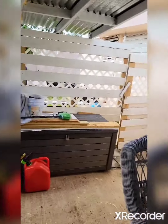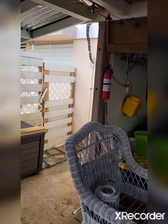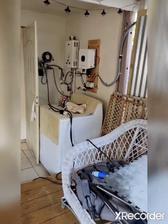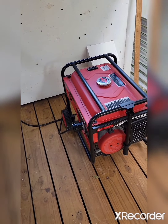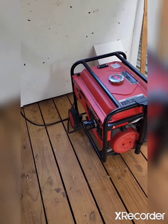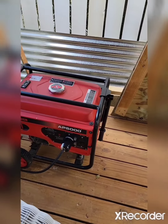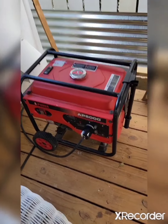I have not connected my solar panels to these yet because, number one, we've had a lot of rain, cloudy days, and I'm not sure if it's worth disconnecting it all and then reconnecting again after the lights come back. I also don't know when it's going to come back. This one here ran, turned it on around 10:30 last night, and till 7:30 I shut it off. I still have gas in it. It was still running.